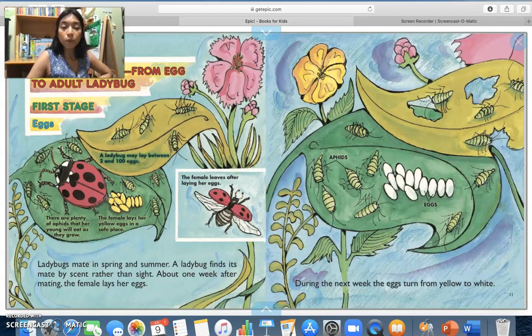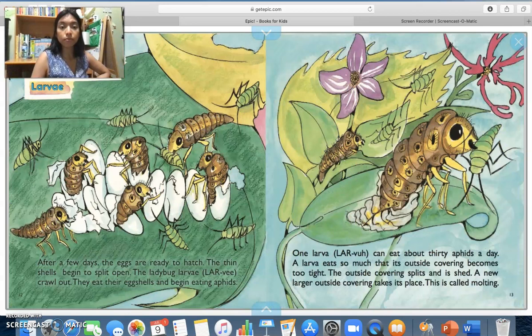And we also, remember, it says that there are plenty of aphids that the larva, when it comes out, when it hatches, will eat, right? So that's what the ladybug mommy does. She needs to find a place where her babies will have food. The second stage is the larva. After a few days, the eggs are ready to hatch. The thin shell begins to split open. The ladybug larva crawls out. They eat their eggshells and begin to eat aphids.